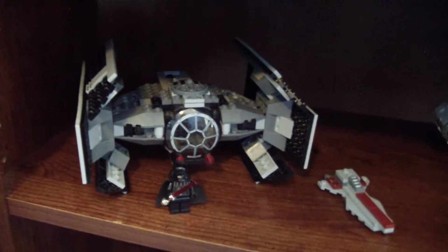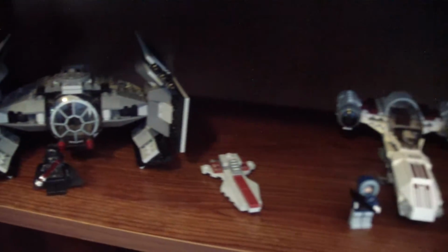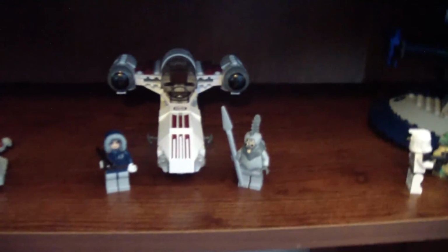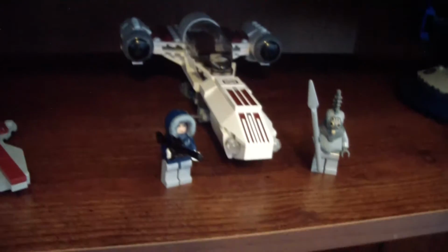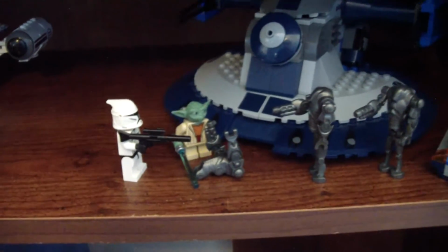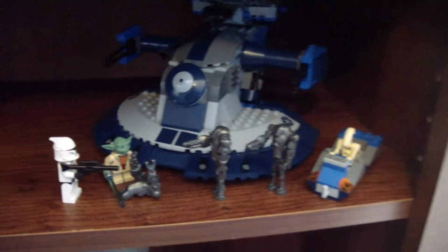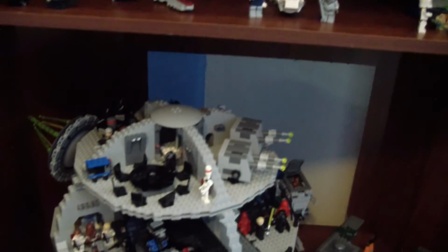Okay, so here's Darth Vader's advanced TIE Fighter. That one's pretty cool. This one's from the Clone Wars show. I don't remember exactly what this one's called, but that's Anakin Skywalker's ship. And then we got a droid ship over here. I love how I've got it set up with Yoda cutting one of the droids in half. I like posing them. It's a lot of fun. All right, anyway, on to the next big adventure.